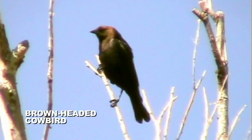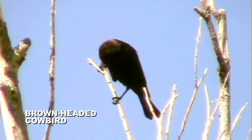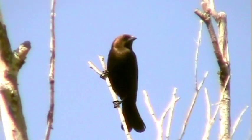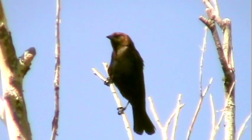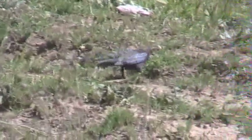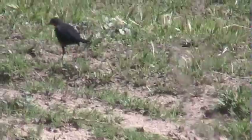In the open woodlands, we find this brown-headed cowbird, a member of the blackbird family. The cowbird's ancient pattern was to follow herds of large grazing animals such as elk or bison. Now they follow cows.